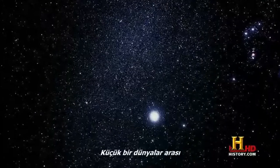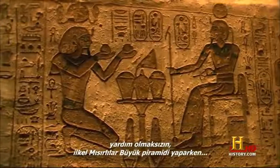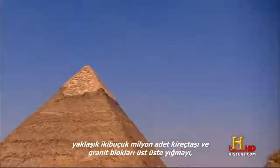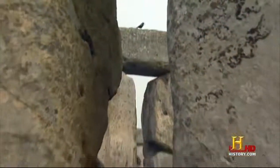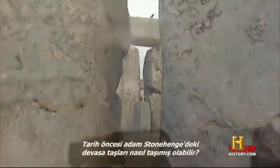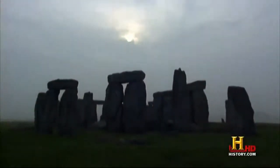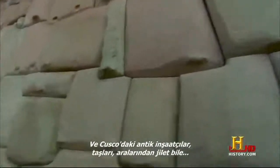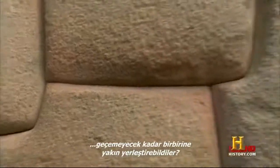Without a little interplanetary help, how else could early Egyptians have learned to stack the nearly 2.5 million limestone and granite blocks that create the Great Pyramid? How could prehistoric man move the immense boulders at Stonehenge? And how could ancient builders at Cusco fit stones so closely together that even a razor blade can't fit between them?